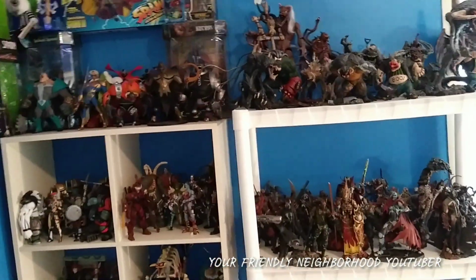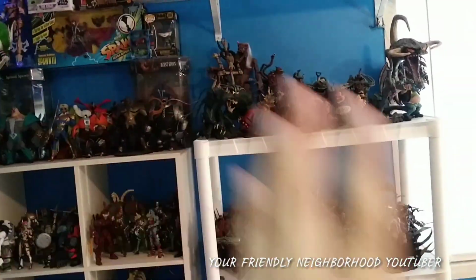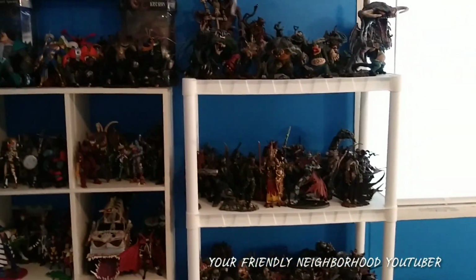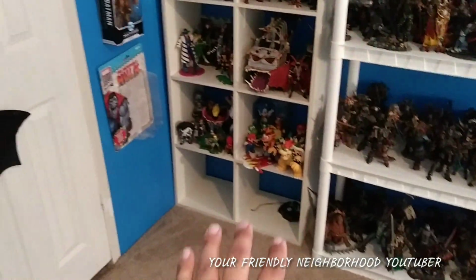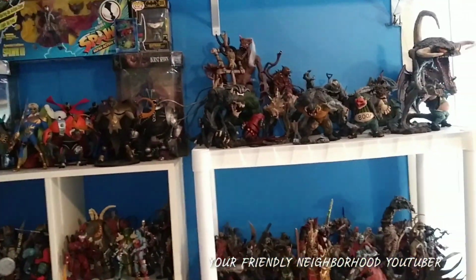Okay, so now I want to apologize ahead of time, guys, because a lot of this stuff is cluttered. Obviously, you guys know as toy collectors, room is very valuable. So I dedicated an entire room to my freaking collection, dude. So I have to make do with what I have. I do have some space, some shelves left. So I'm always constantly buying and selling figures.